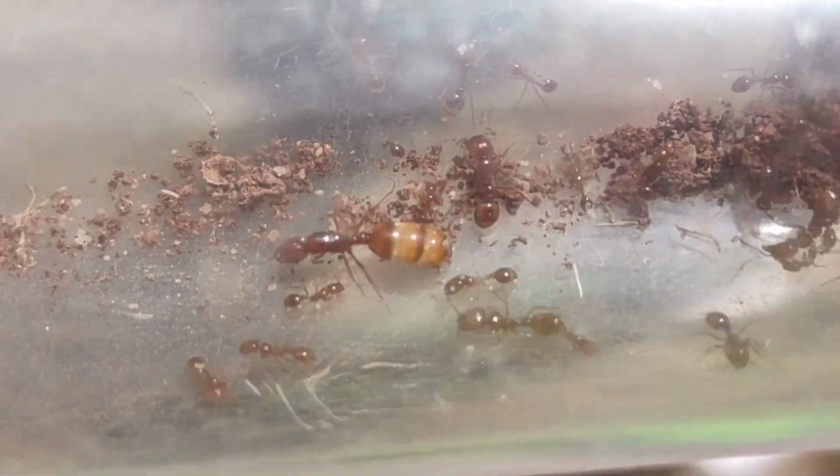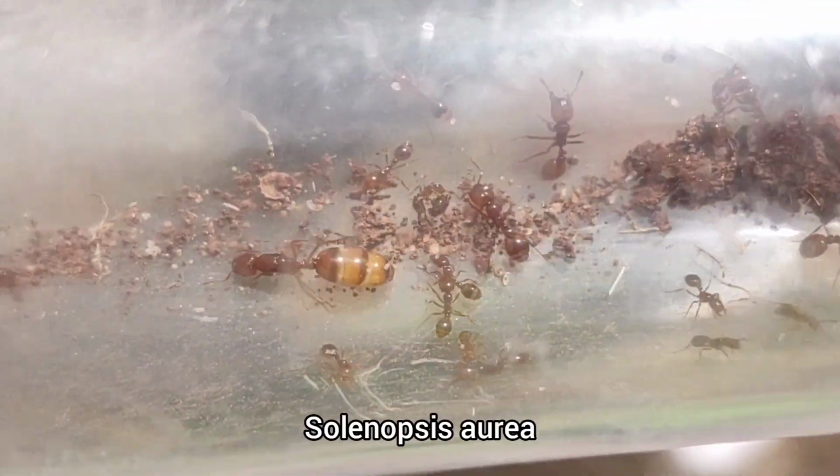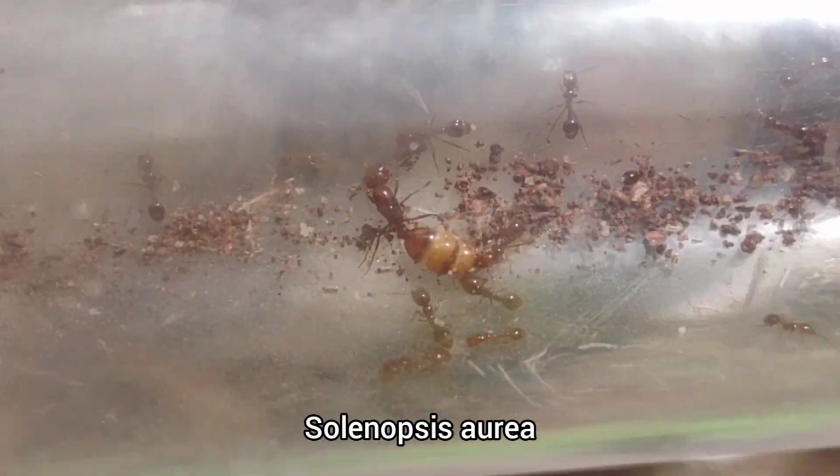Look at how physogastric this Solenopsis queen is. She can't even walk. For the colony. It's insane. And this huge colony. I mean, it just... It goes on forever. It's ridiculous.